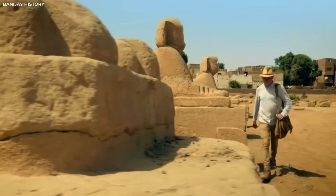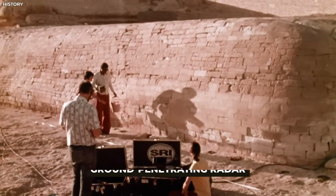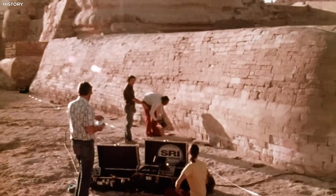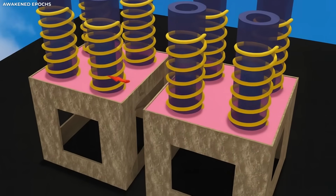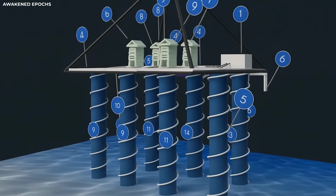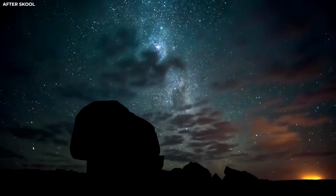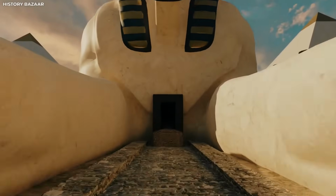Teams of archaeologists set up seismic sensors and ground-penetrating radar around the forepaws of the Sphinx. These machines could peer into the earth without digging, tracing echoes through layers of limestone. At first, the readings were routine. Then a strange signal appeared. Beneath the paws, about 15 feet down, the instruments detected a large geometrical chamber.